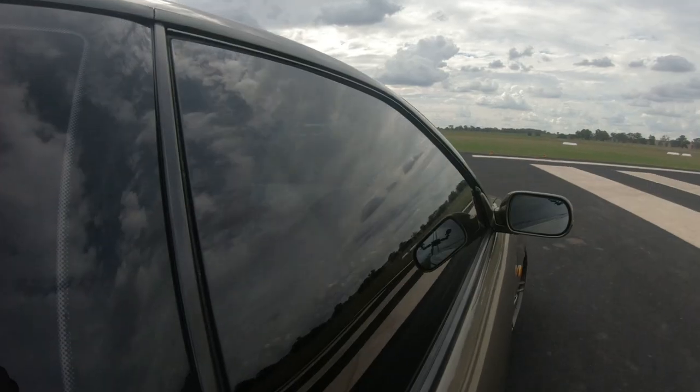A lot of big turbo cars with 900 are pretty laggy. This thing still has direct correlation between throttle and power. You can actually still drive it around on relatively light throttle, and it's not a difficult sort of car to get around in, to be honest.